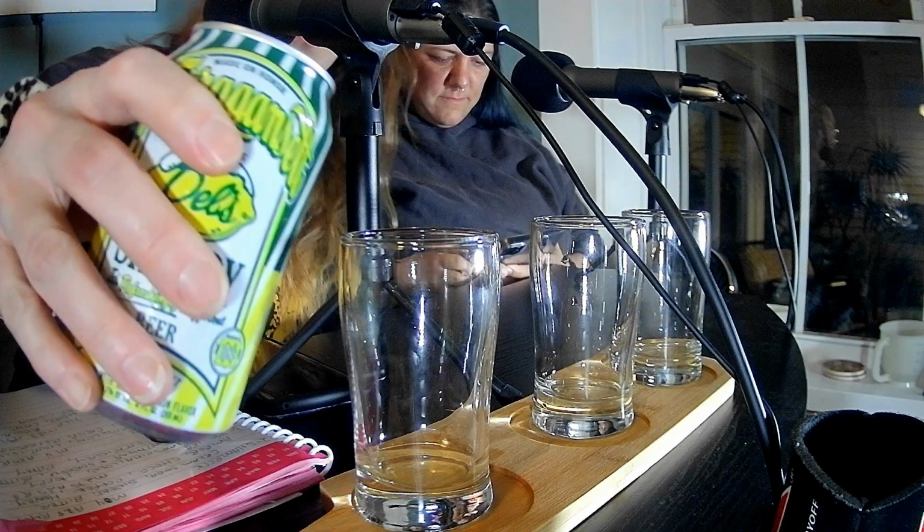Pour time, guys. We're doing the lemon shandy, which is exactly the same as the other one, but lemon flavor. The can is kind of green and yellow with a lemon on the logo. Lemon on the logo? Lemon logo!